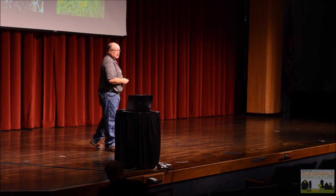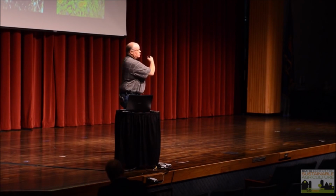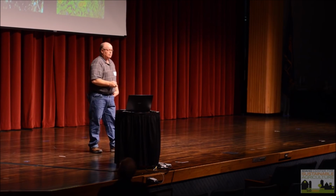In the upper left there, that's oats with clover growing in it, cool season grass. Upper right is a mix of cool season broadleaves sown as a polyculture. The lower left, that's corn with hairy vetch in it, warm season grass along with a cool season legume. And in the lower right, that's actually sunflowers, warm season broadleaf, with over 20 species of cover crops growing with it. We're trying to mimic nature. We don't do monocultures anymore on our operation.